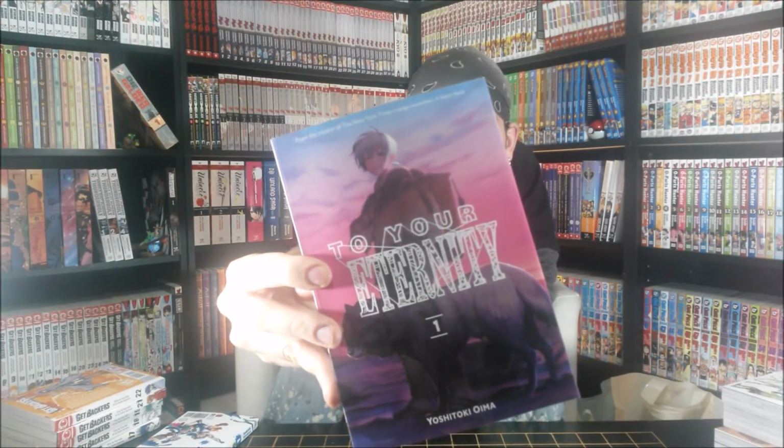This is To Your Eternity, and I believe it's by the creator of A Silent Voice. Yeah, the mangaka that did A Silent Voice, Yoshitoki Oima. And I haven't read this yet. I don't want to flip through it, actually, because that's some major spoilers. But this is Kodansha Comics. Silent Voice was Kodansha. This is $13, so it's a little bit pricier because it's a little bit bigger, like the regular size manga, you know what I mean?